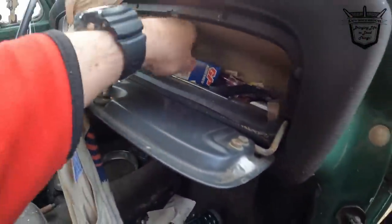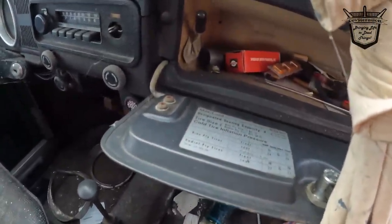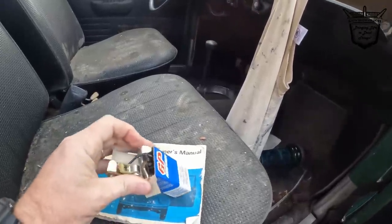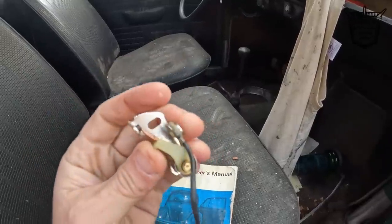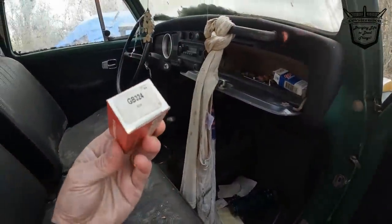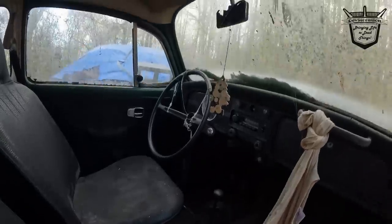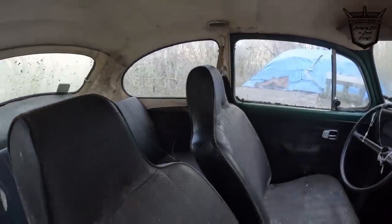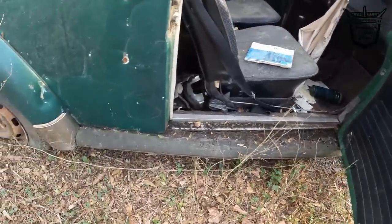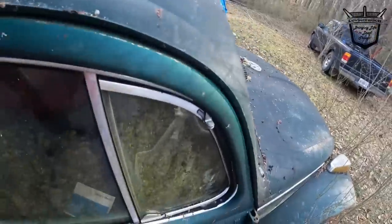Got a point set in here. What else? Let's look here. Doesn't really tell us much there. Let's see if this is a new point set or not. Is that new points? Sure is. It's got a brand new set of points, maybe two new sets of points. I imagine this is a condenser. No, that's a rotor. So we got some different stuff in the glove box, which ain't bad. Horn ring is gone, the rearview mirror is gone. But I mean, a little bit of cleaning. Actually got a manual in the back. I don't see any parts that look like they're missing.